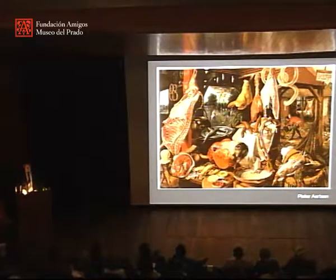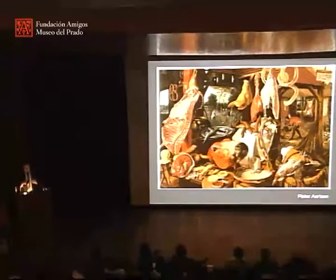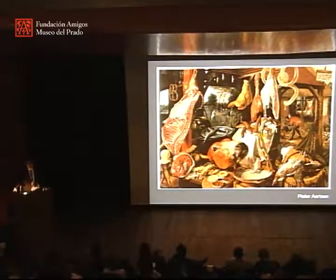So one argument might suggest that food is being sold in the foreground just as land is being sold in the back. So some art historians have argued that the painting is about commerce, it's about the market, it's about the exchange of money for commodities, whether that's food or land or fish or perhaps even painting itself.